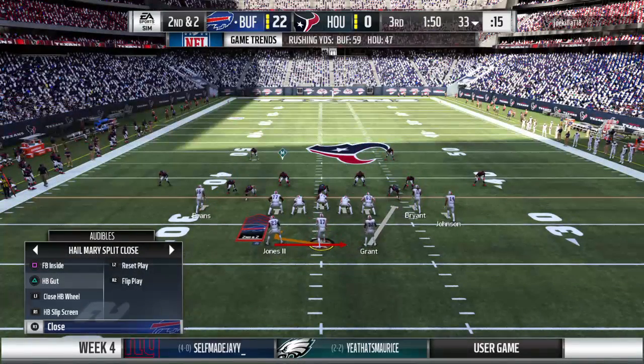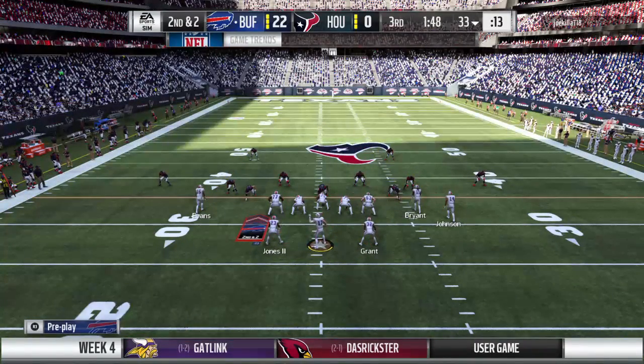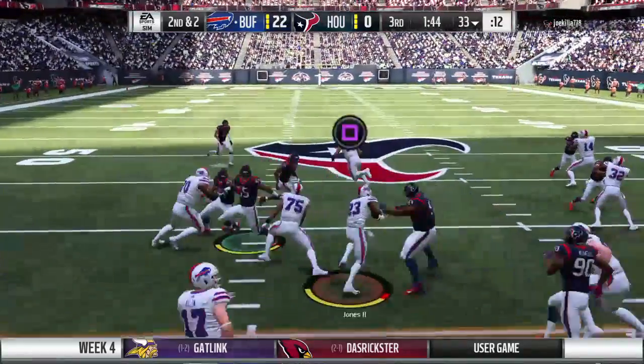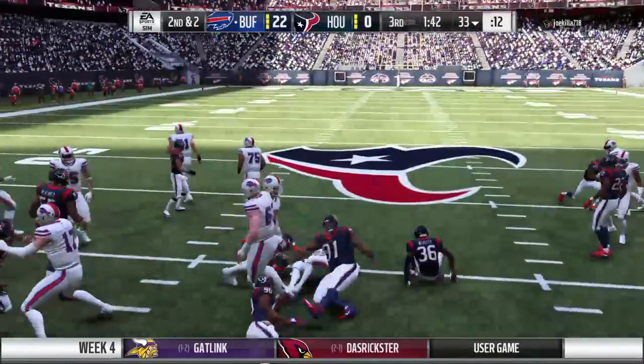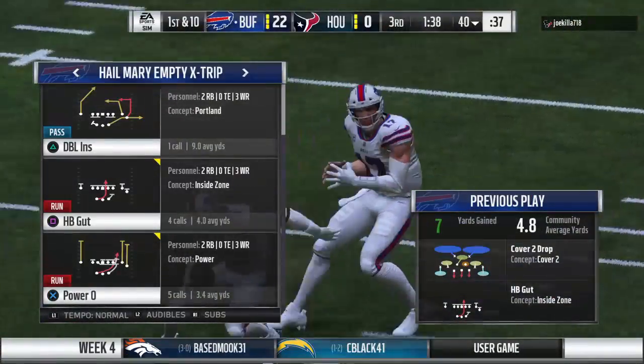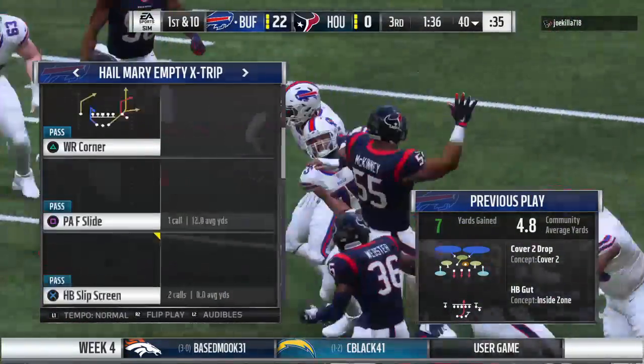Here's a 2nd and 2 now from the 33. Watch it now, Barney. They'll run it now out of the gun. And he'll bring it up here to right at the 40-yard line. Call it a gain of 7, and it gets him a new set of downs.